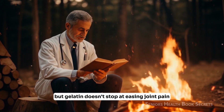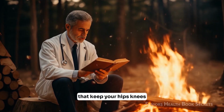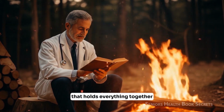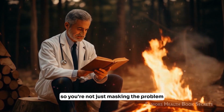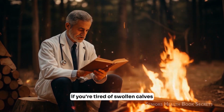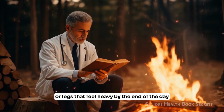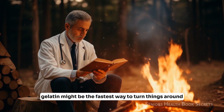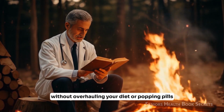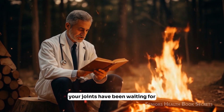But gelatin doesn't stop at easing joint pain. It also strengthens the connective tissues that keep your hips, knees, and ankles stable. It helps reinforce the glue that holds everything together. So you're not just masking the problem, you're rebuilding from the ground up. If you're tired of swollen calves, that burning ache after walking, or legs that feel heavy by the end of the day, gelatin might be the fastest way to turn things around without overhauling your diet or popping pills. Just one warm drink a day could be the turning point your joints have been waiting for.